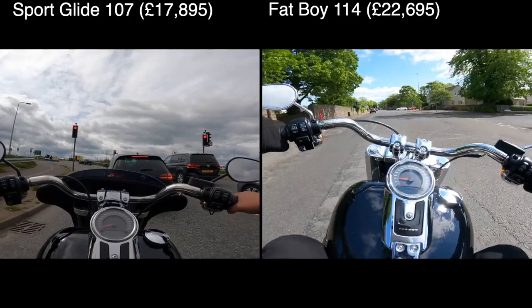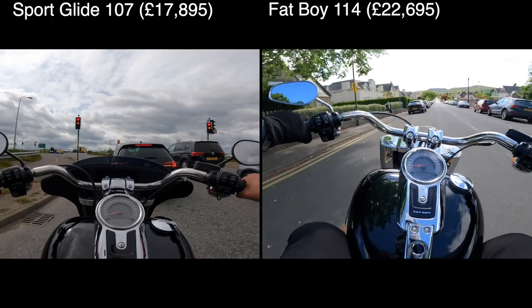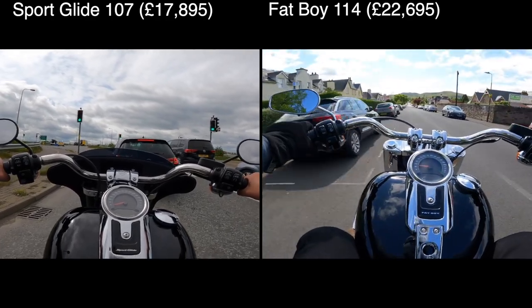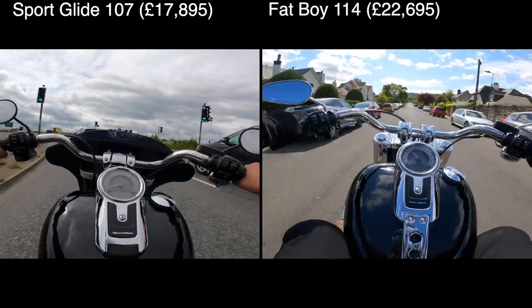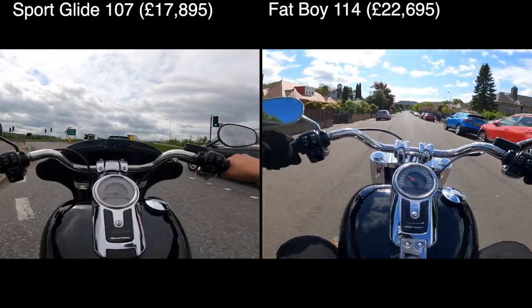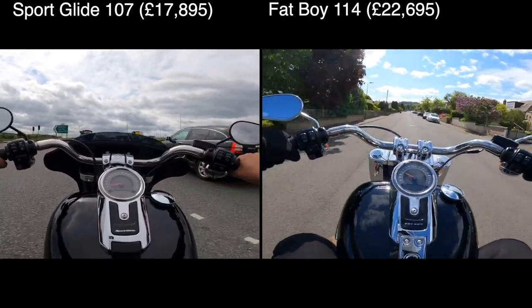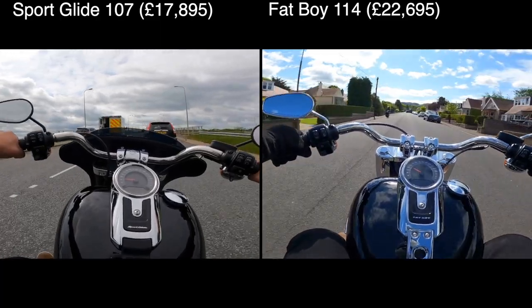Both of them, I did get a little bit nervous at traffic lights, thinking that the engine was going to cut out. My current bike is a bit dodgy in that it could conk out at any moment. And with these, every time we got to the traffic lights, you really heard it start to do its proper Harley Davidson potato, potato, potato, potato.